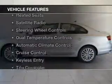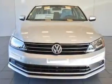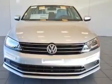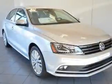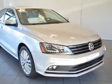The features include a power sunroof, heated seats, a satellite radio, steering wheel controls, dual temperature controls, automatic climate control, cruise control, keyless entry, a trip computer, an MP3 player.